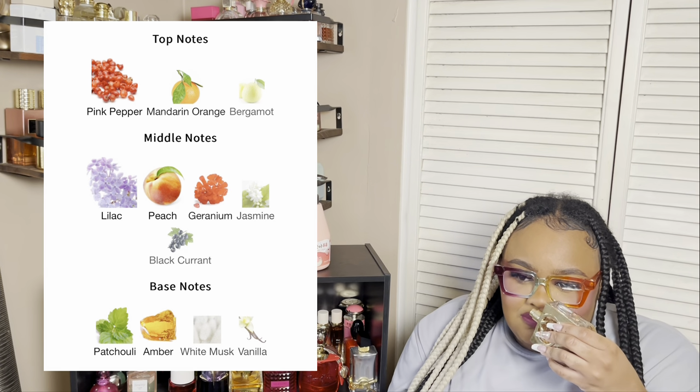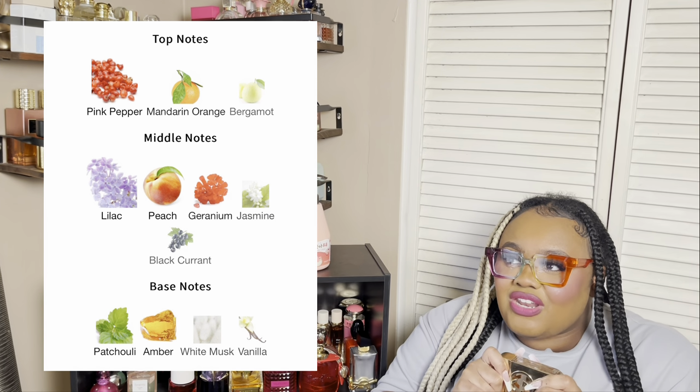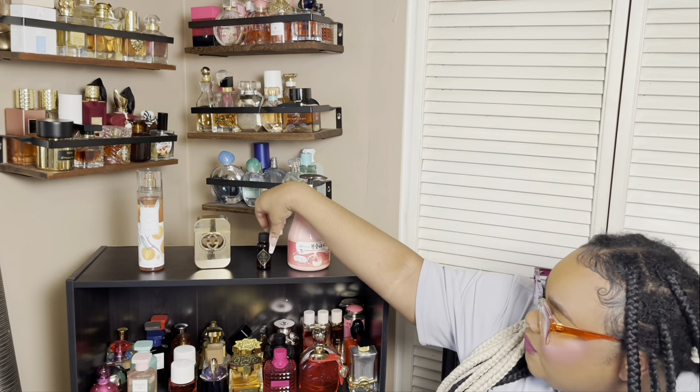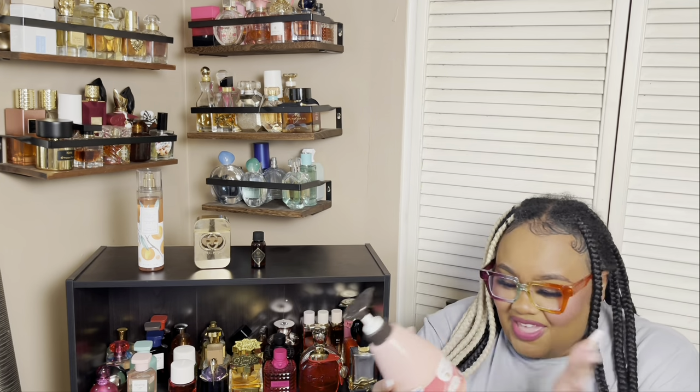So this one, it's so grown and sexy. I didn't know this had peach in it. And now that I keep smelling it, I do smell the peach. Like, I think the peach is at the top of this. So I wanted to use my peach milk. Y'all know this is my little TJ Maxx find. Girl, this smells so good. Like, it's giving peach smoothie. I told y'all this before, and I've been wearing her since.